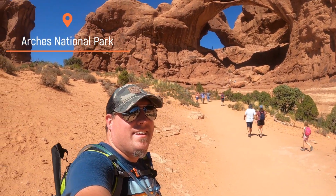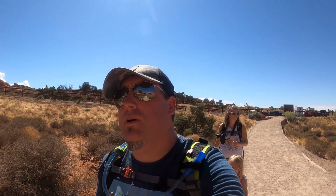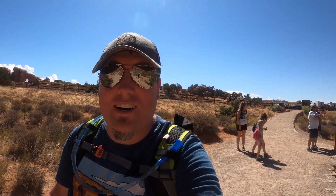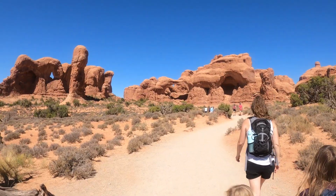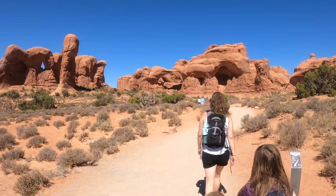We're here at Double Arch. So what's great about Double Arch is that it's actually right across from the parking lot of the Windows Trail, which we just did. And now we get to go see more arches. This trail is cool because the whole time you just get to see your end goal.